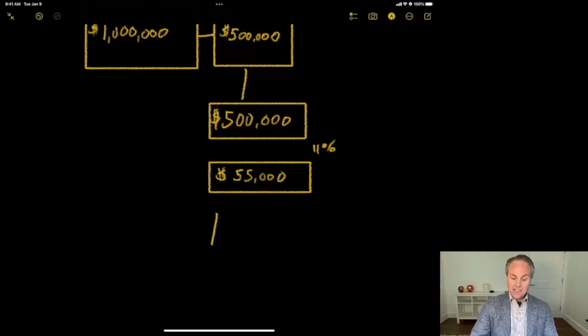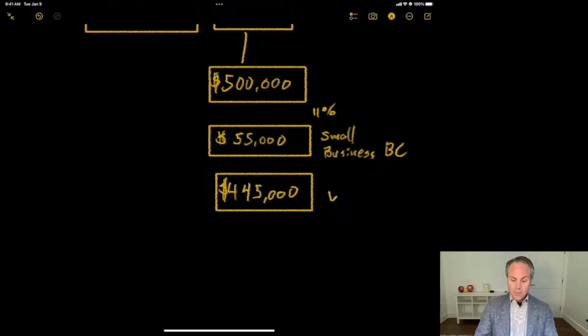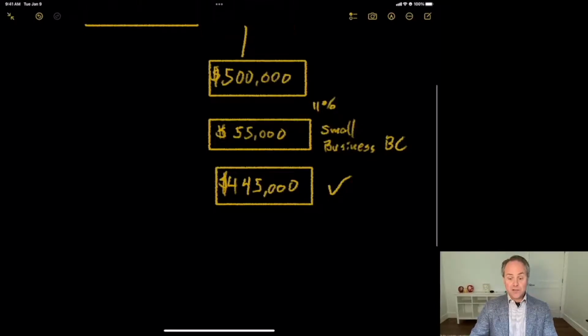So that leaves us, with that simple math, with $445,000. Well, I was glad I could get that after saying it was simple. So basically the $500,000 minus the $55,000, which is what we pay in small business tax, in BC, right? And it's a little different in other provinces. So we end up with our $445,000.